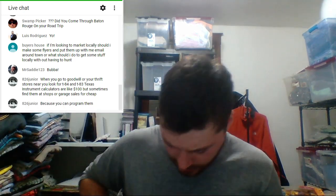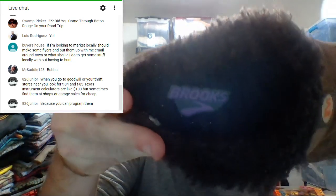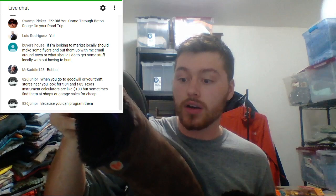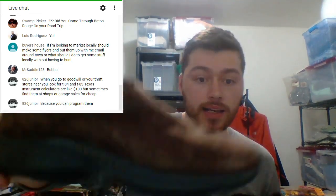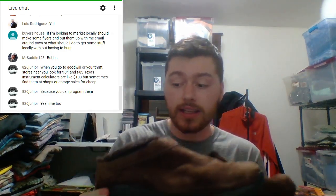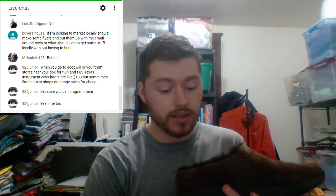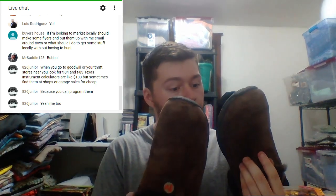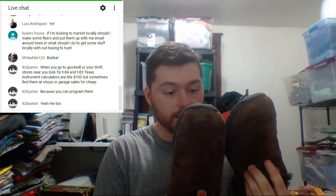Oh, here we go. This is pretty cool. This is a pair of Brooks, but on the front there's the Merrell logo, and on the side there's the Merrell logo. So these are slip-on Merrells with Brooks soles. So I think these are going to sell very well. I believe they have to be women's. No size on them, not even on the bottom. So that makes it a little tough.